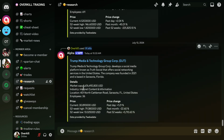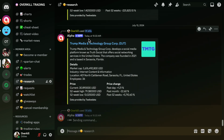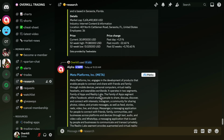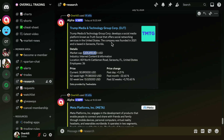well, off that rumor. But you can see the market cap's only $5.6 billion, whereas a name like Facebook, Meta Platforms, Facebook is a $1 trillion company, I believe. Okay, 1.3 trillion, 5 billion. This is literally almost like 100 times bigger. I don't even know the math on that. It's 1,000 times bigger.